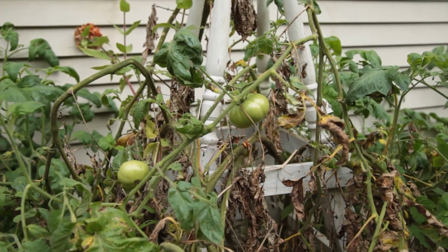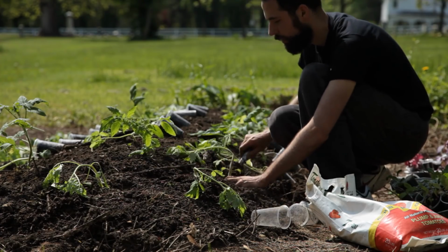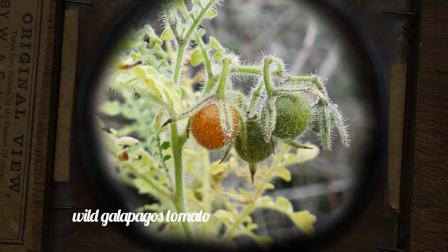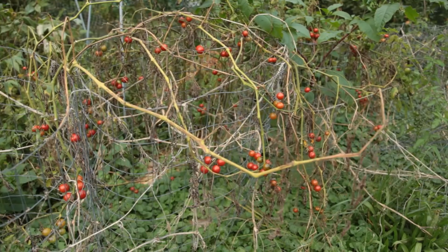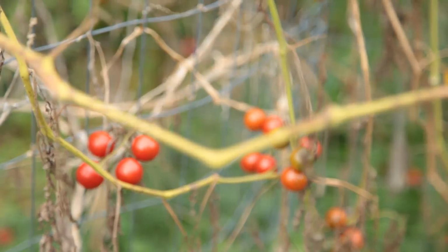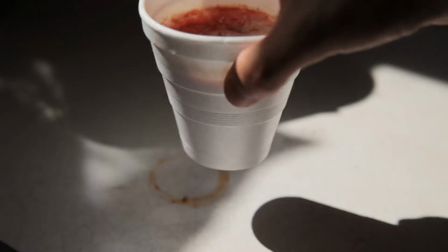pollinators. I had planted, as I usually do, several varieties of tomatoes, including the wild Galapagos tomato. This is actually a different species of tomato that is known to interbreed more readily with other varieties from the typical tomato species. I saved seed from the last season and planted it again.